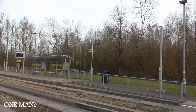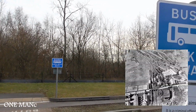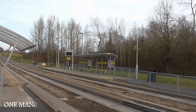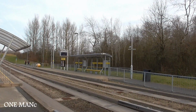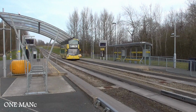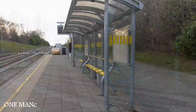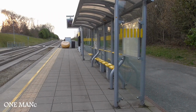So if you look at the land at the back there, that is where all the colliery action was. And I'm sure you recognise this, because this is where we originally split up. So we're back at the beginning, as it were, Tyldesley. Here we are, end of the guided bus lane, end of the guided trip. Hope you enjoyed it, guys.